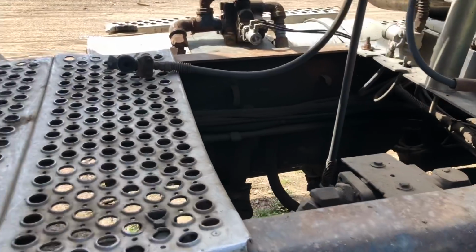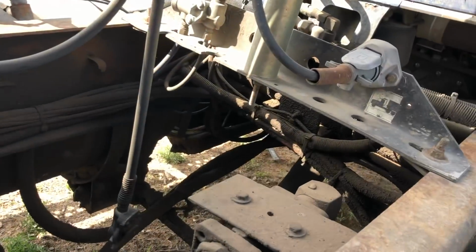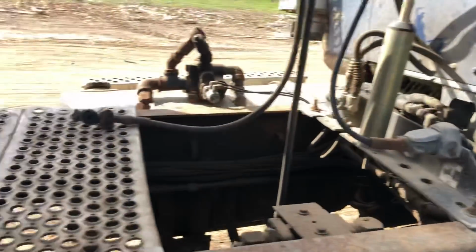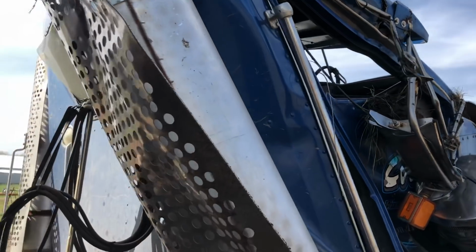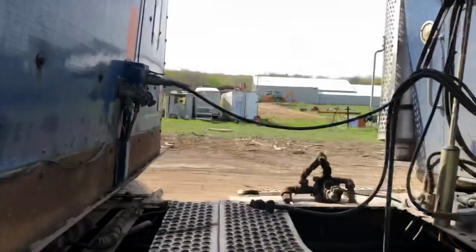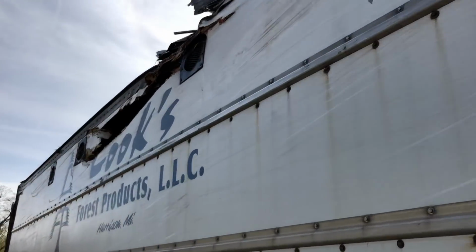So she was tipped over, and then they were talking to Jeremy. They popped the drive shaft out of her so it could get towed and nothing would get messed up in there. So yeah, she's in rough shape, but what are you gonna do? She ripped the top open.